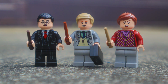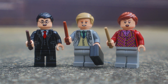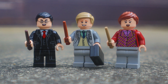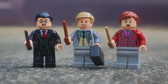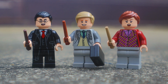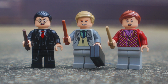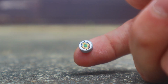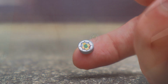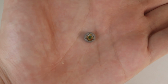Okay, so we'll start off by taking a look at the Golden Trio in Harry, Ron and Hermione. This time these figures are partly disguised as someone else, those being Albert Runcorn, Reg Catamol and Mafalda Hopkirk, in an attempt to infiltrate the Ministry of Magic and locate the Horcrux in the form of Slytherin's Locket. That piece also comes in this set, printed on a 1x1 flat silver round tile, and is exclusive to both this set and the 12 Grimmauld playset from this year's Summer Wave.